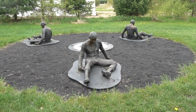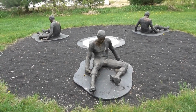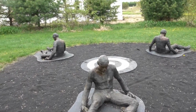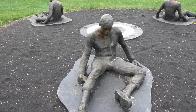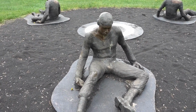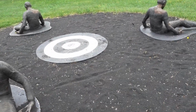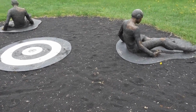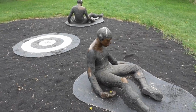These sculptures are 3 men in a sitting position around a target. This is created by Michael Richards in 2000. That is the artist, and it's called Are You Down? And these fine gentlemen that you see before you represent the Tuskegee Airmen. They flew and protected our country.